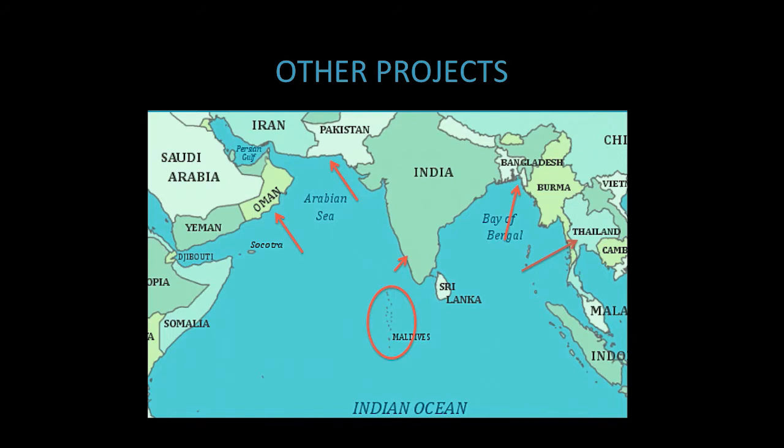So we've now expanded our network of projects throughout the Indian Ocean. We started here in Maldives, and this is our biggest project, but of course the nets aren't coming from here. So we have people collecting information in Thailand now. We have people doing fishing surveys in Bangladesh and on the west coast of India to get some measurements of those nets.